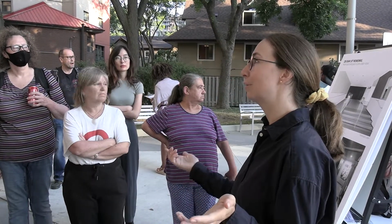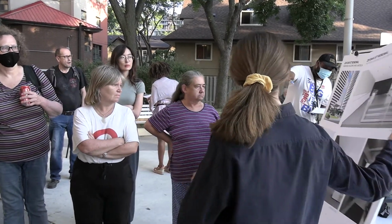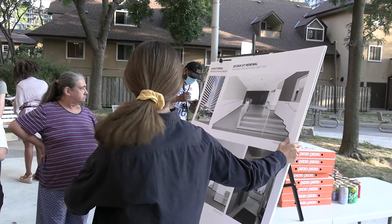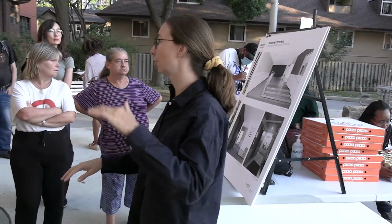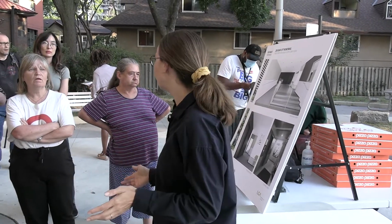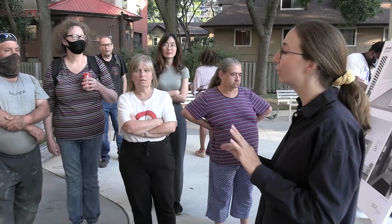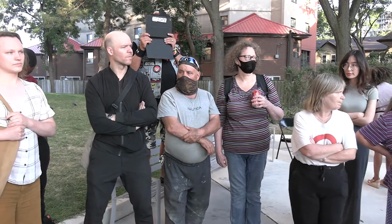Once we're done with this project, it will look like a new building, as you can see here from the exterior. When you come into the building, the ground floor and the basement are going to be fully accessible to residents, and they will also look completely new. It's going to be a complete gut, with new finishes, everything durable and accessible, all of those improvements.